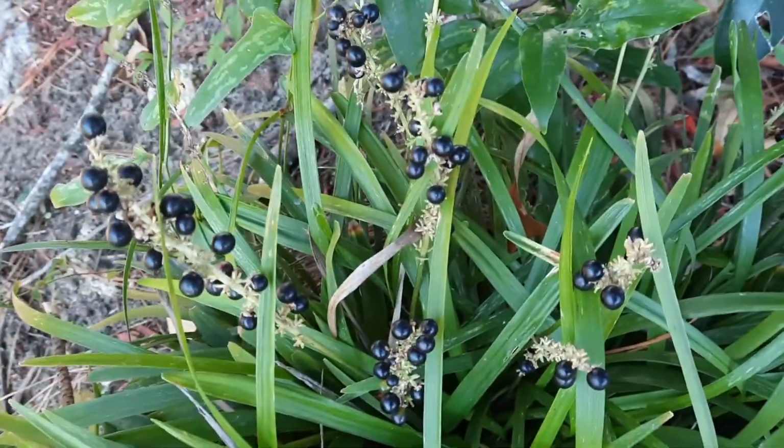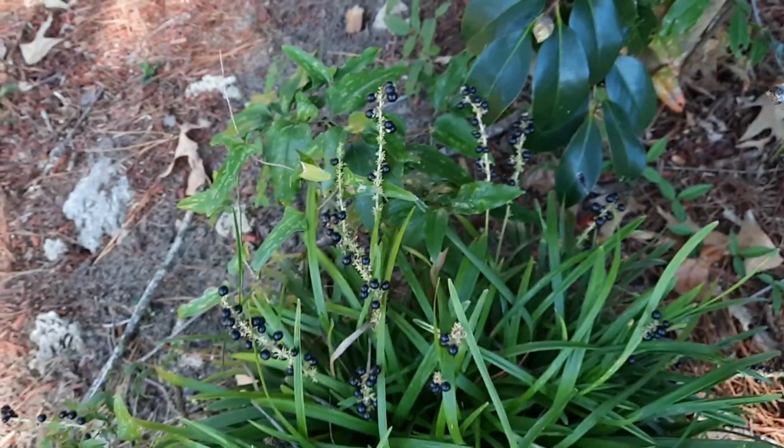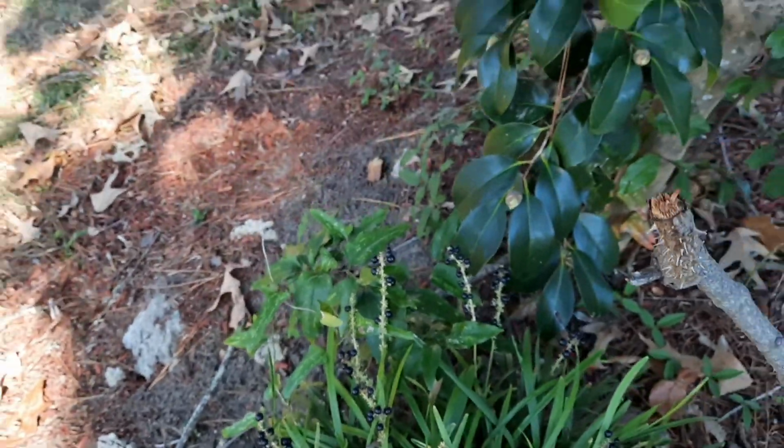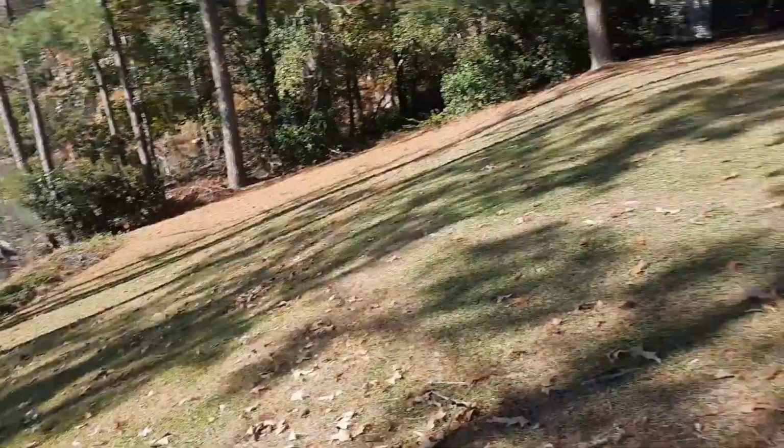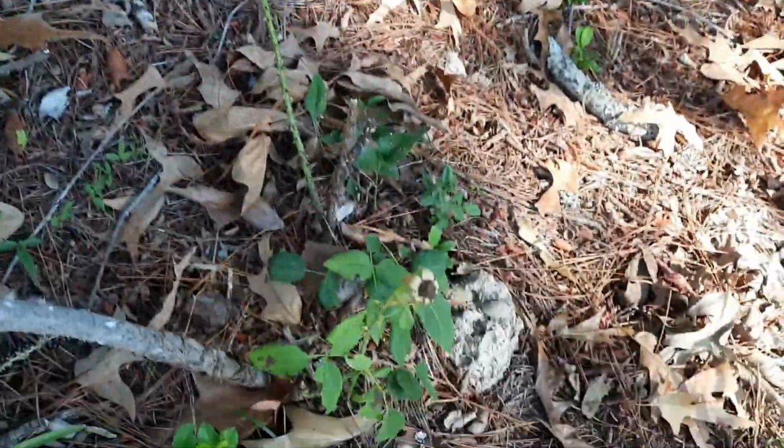This has got weird little berries on it too. I don't know what this is. It had flowers on it at one point, and now it has berries on it. Oh, that's nice. Anyway, and then there's a rose bush in here as well. The roses have all died. These ones are really bright pink, and then there's a yellow rose kind of on the other side.